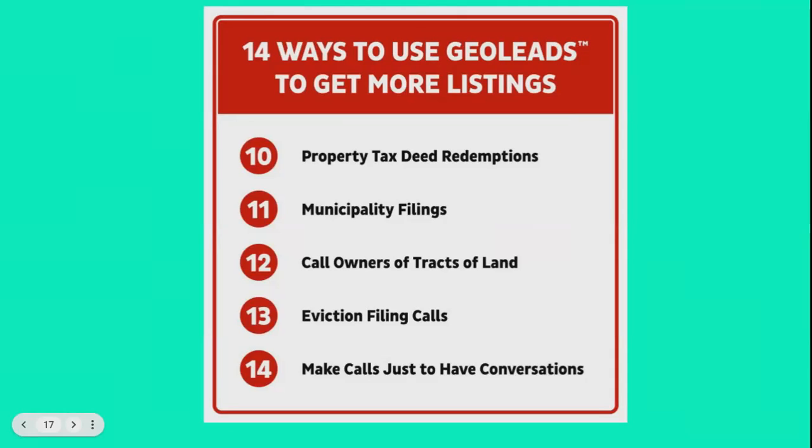I mean, that's kind of funny. I mean, there's not many agents specializing in large land tracts. Very, very few. Number 13, right now, eviction filings. Guys, you got so many evictions in your market right now, you probably can't call them all. And they're all public record, right?